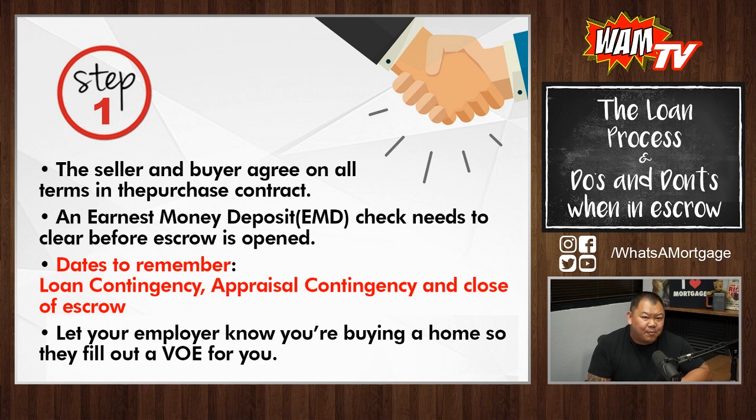Every state has their own down payment assistance program. Every home that you write an offer for, you do need an EMD check, even though you're getting 100% financing. Same thing for veterans. Even though it's 100% financing, you do need an EMD check. The EMD check, when it clears, takes the house off the market.